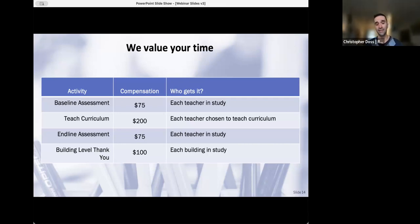We would compensate you for the different activities that you would engage in. For doing the baseline assessments and the endline assessments, we would give you $75 for each wave. If you actually teach the curriculum and take that time to do that, we'd give you $200. And as a thank you to the building, because we're going to be asking you for data, we also want to give the building a thank you of $100. So if you're chosen to teach the curriculum, you'd get up to $350. And if you're not chosen to teach the curriculum, but you're helping us out with the assessments, you would get $150.